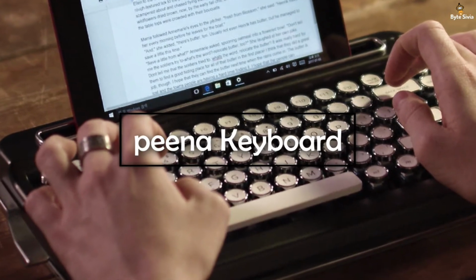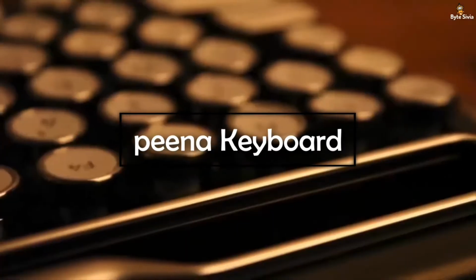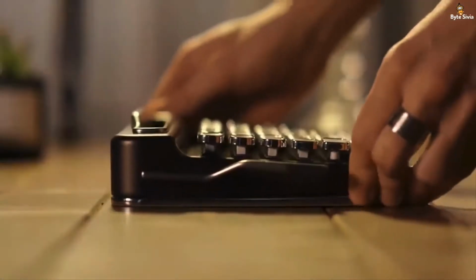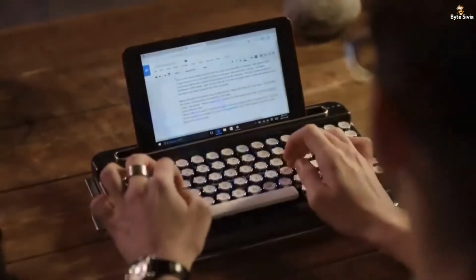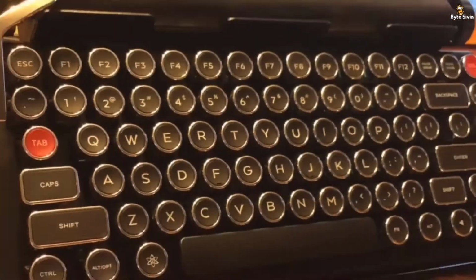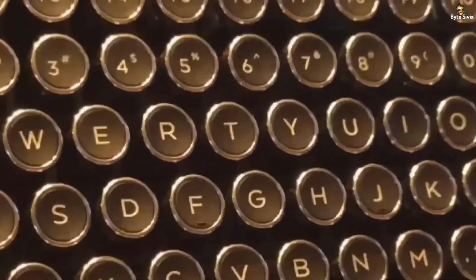PEENA keyboard. Looking for a Bluetooth keyboard to use with your iPad or other tablet computer? Fed up with boring modern keyboards that haven't got any personality? You might just be interested in the PEENA keyboard. This sleek, retro design keyboard takes the awesome aesthetics of typewriter keyboards and pairs them up with all the modern utility of a Bluetooth keyboard.